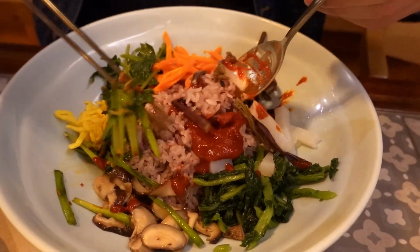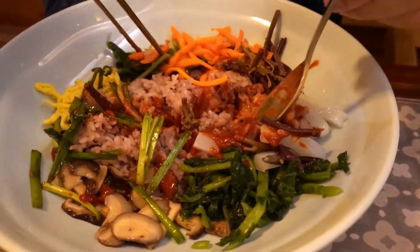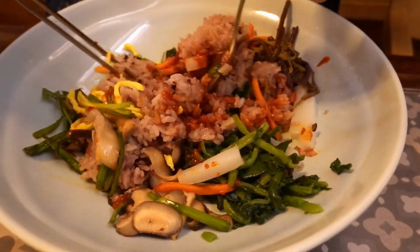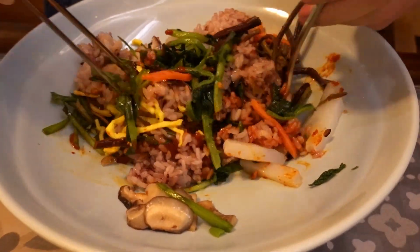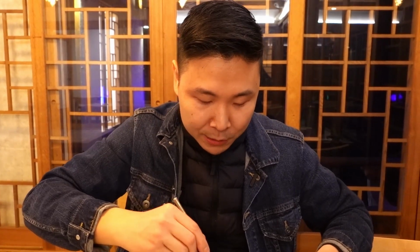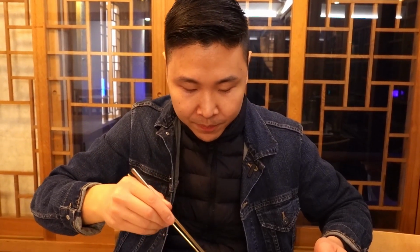Not for long. But it will taste so nice. So you need to mix all the flavors together well. Okay. Now I'm done mixing everything together. Take a nice big spoon of that mix, and try to fit that in my mouth. It does smell good.